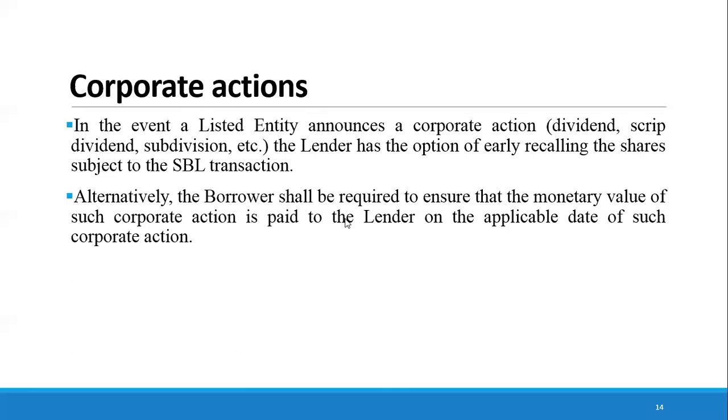Alternatively, if he has not recalled, the CDS will create an obligation on the borrower as a cash compensation, equivalent to the cash dividend amount that the lender is supposed to get if he had the shares in the CDS account. That amount will be taken from the borrower and passed to the lender through the lending brokers. This will not be classified as a dividend payment, but it will be a manufactured payment, or we call it a cash compensation in lieu of the corporate action benefit.